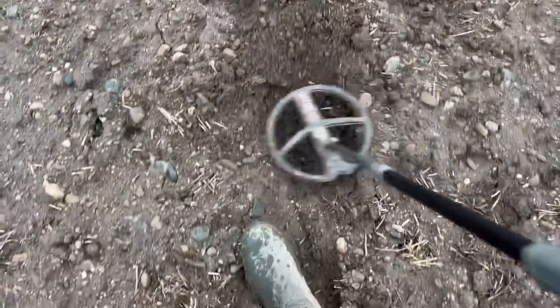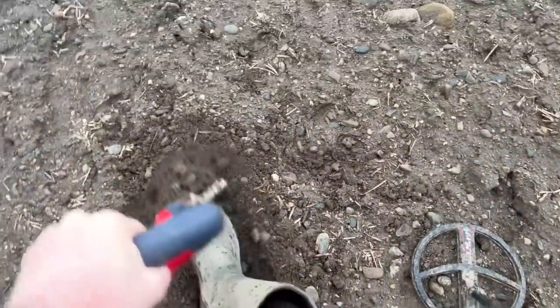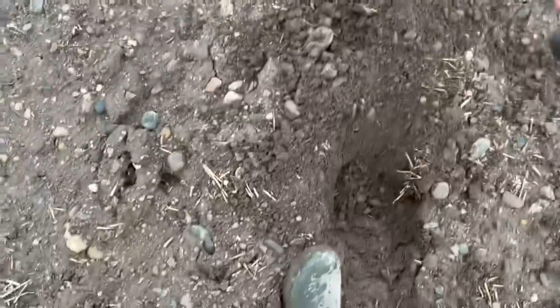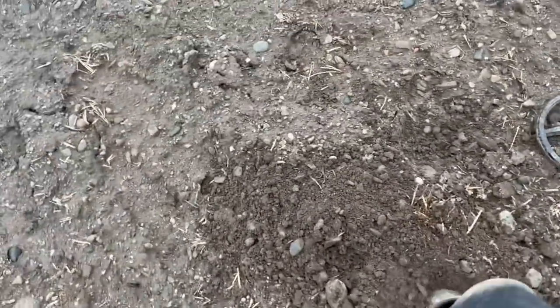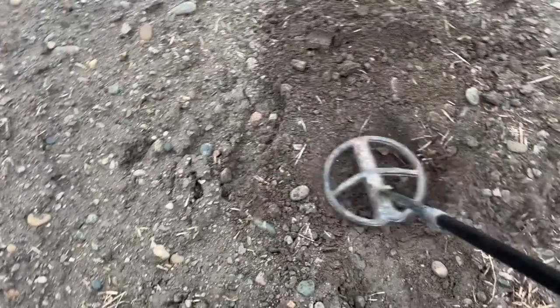Nope. Still in there. Let's go forward a wee bit. Come on. Ah, come on, you've got to be out. What a nightmare. Right, let's move some of that back a bit. So we're still in there.